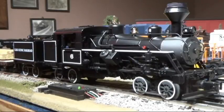This engine here is the brand new Lionel Legacy Heisler, Cass Scenic Railroad on it. As you guys have heard me say in the past, I'm from West Virginia, and where I'm from isn't that far from Cass, so it's kind of cool to me that Lionel does the Cass stuff. So when they make it, I try to buy it. It doesn't always happen, but I try to get it.